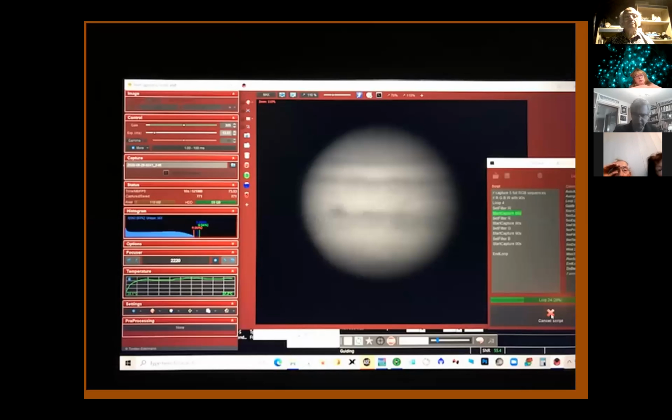I'm going to skip through some of this because I know there's a lot I want to really mention, and we'll see how far we get. This is what FireCapture looks like when I'm actually sitting at the computer. Here's a very fuzzy image of Mars. It's just a shot off my cell phone. It's not supposed to be anything special. You can hardly read the stuff here.